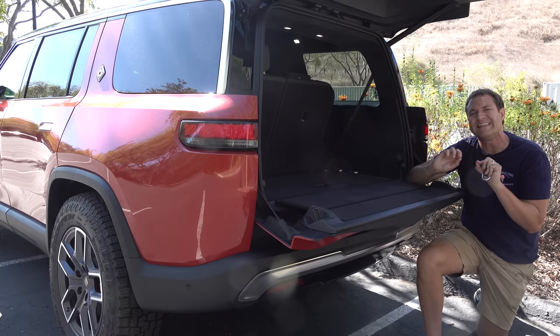But anyway, next let's move up front where all the magic happens, I guess. You get inside. One of the first things you discover sitting in the driver's seat, there is no start-stop button, which is common on some EVs. You get in, it knows you're in the car, you put your foot on the brake, and that wakes it up, and then it's ready to go, and that's your start-stop button. You don't have a traditional button.